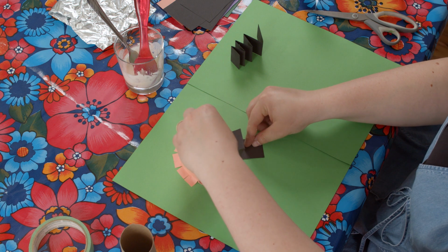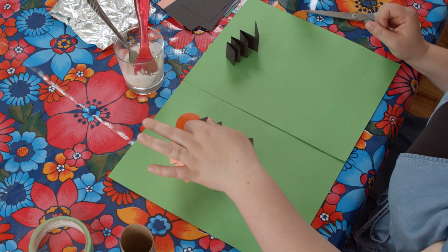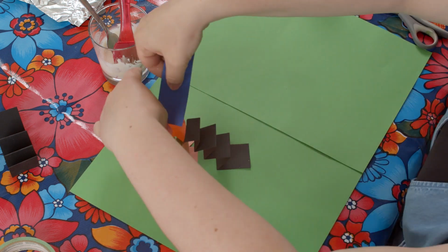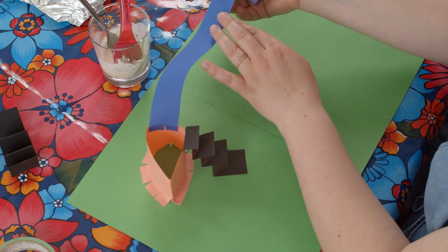And this accordion fold already gives us some flaps that we can use. All right, so I've got some steps up in there. Maybe I need a slide. So when you're gluing, make sure you're pressing it together so that it stays. Now I have a nice long slide.